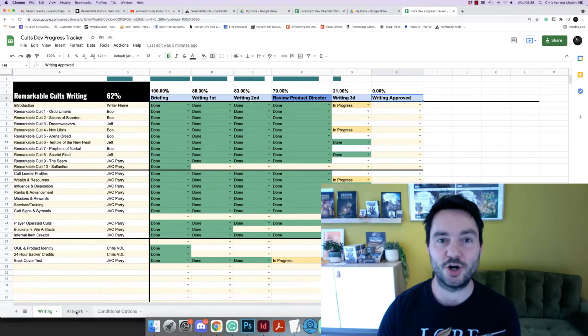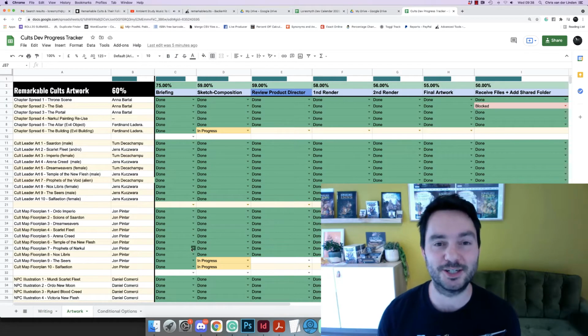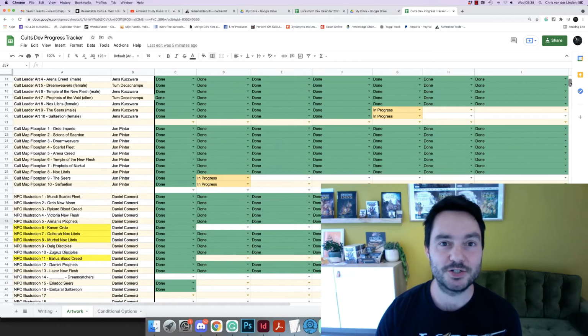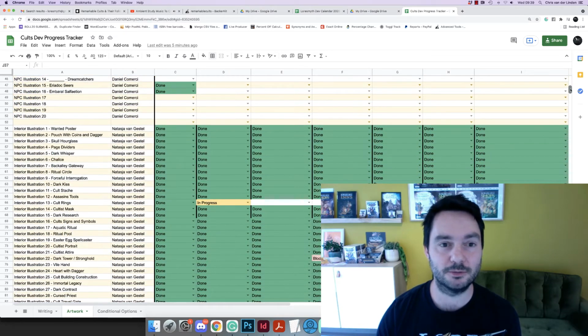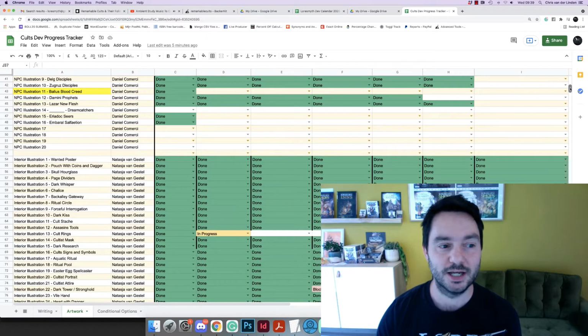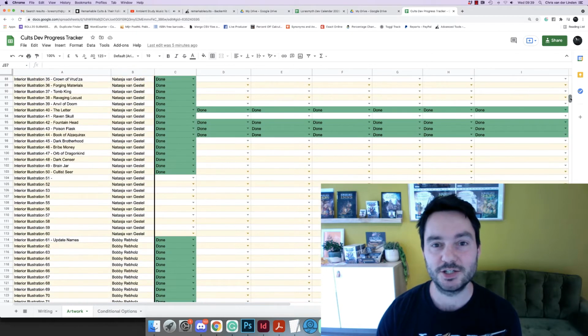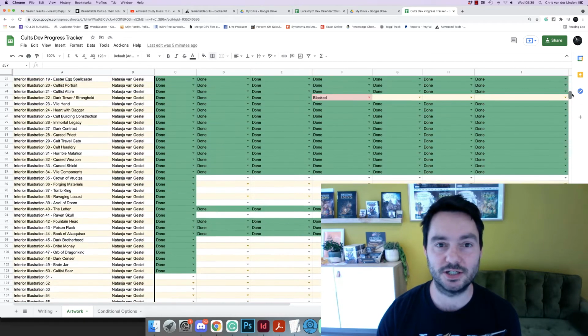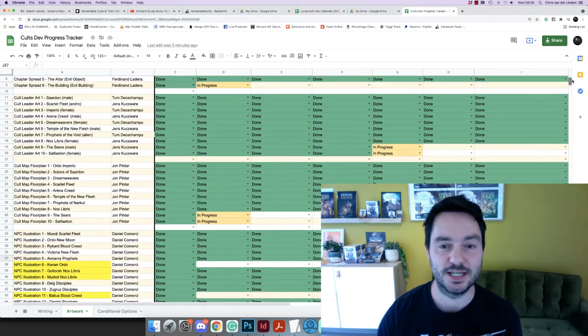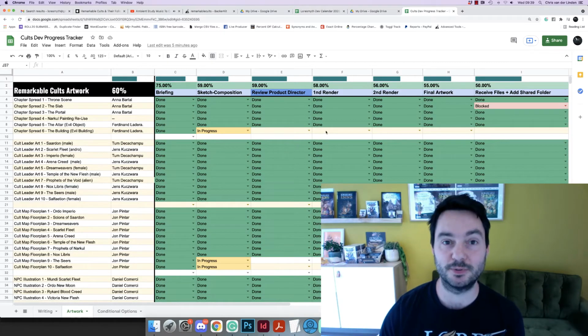If we switch to the artwork tab real quick, you're going to see a similar view. To the left, we list all of the art pieces, which we call deliverables. They're named and numbered. So as you can see in the Remarkable Cults book, there's lots and lots of illustrations, and they go through the similar development stages.